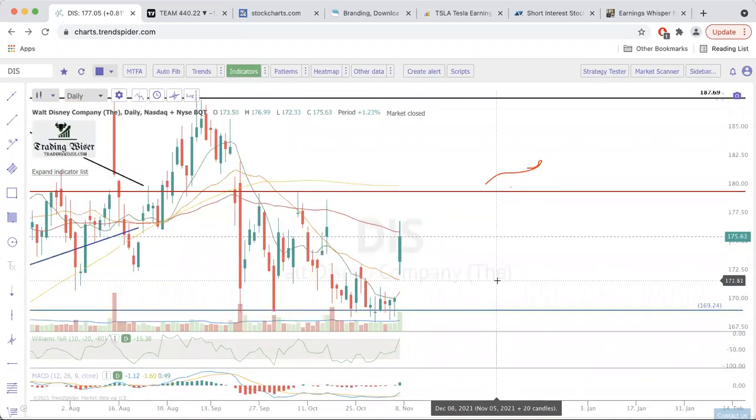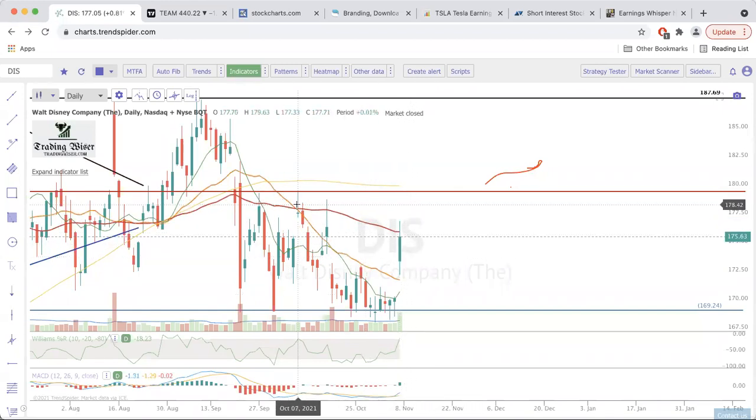Okay, on daily, it's a gap up. So again, it closed below the 50. So watch, it should likely test this 179, 180 this coming week. So keep an eye on this. Close above 175, 170, you can trade for a $5 move to test this, and then take it from there.